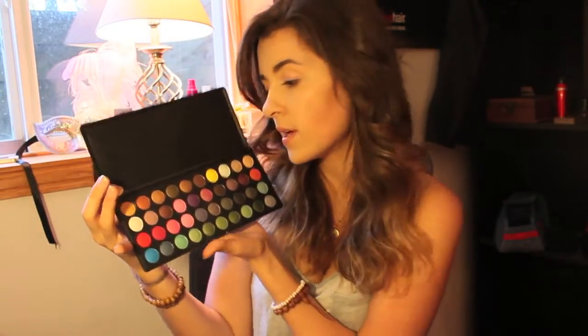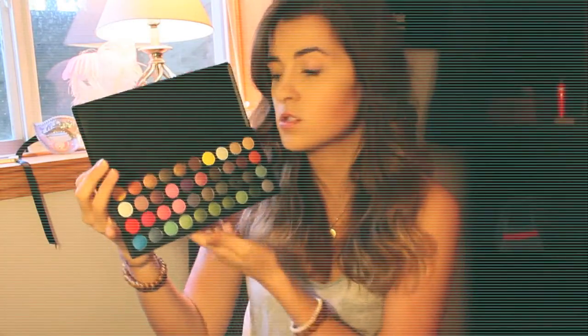I will say when you go with your finger to swatch them, they seem a little bit chalky, but when you pick them up with the brush, it's beautiful, so pretty. So I did get that. It is a limited edition, so I would go check out the BH Cosmetics website for sure. I really am happy with it and I do recommend getting it.